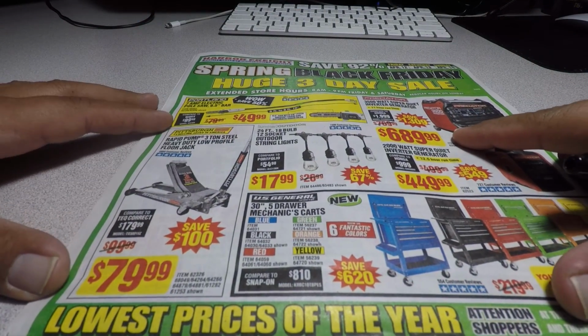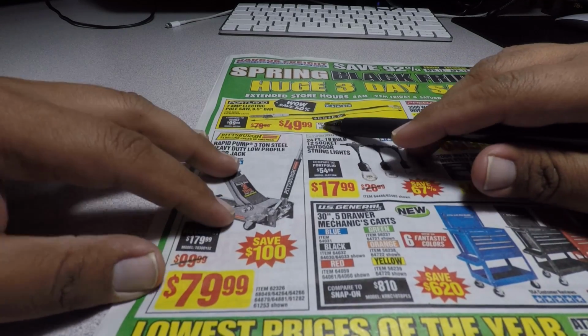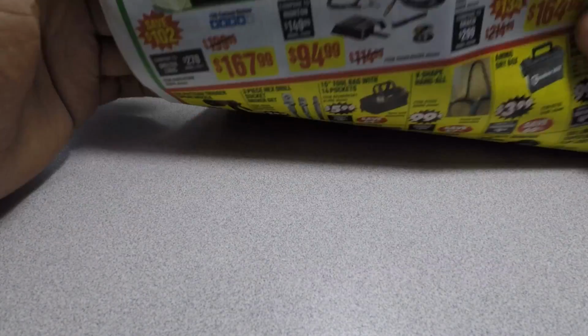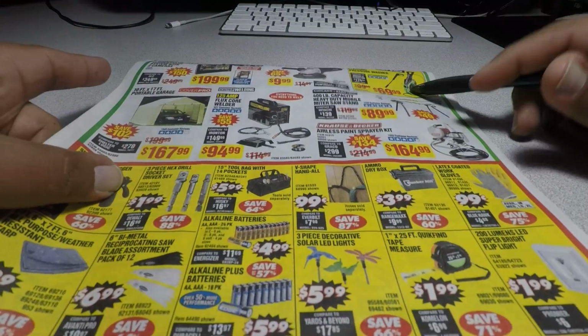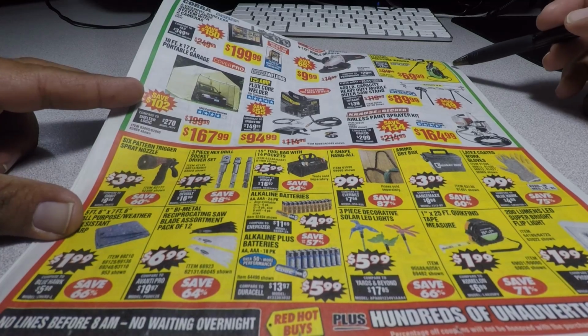Alright guys, well that's it for today. I guess the better deal, this one is this item here. The pole saw and the pressure washer, the miter saw stand, and some of the other good items there.